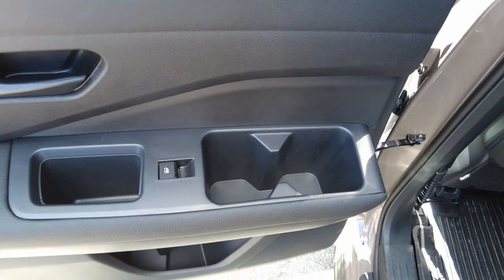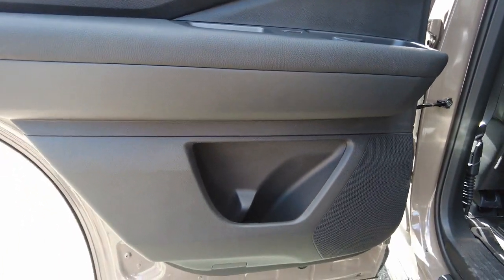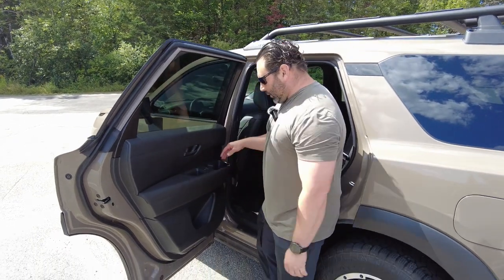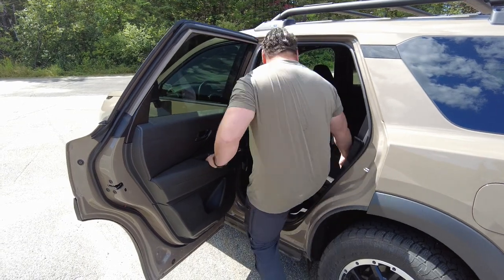My 6-year-old kid was like, Daddy, look at all the cup holders. And I was like, oh my God, he's right, because he likes to have all kinds of drinks: apple juice, water, milk, what have you. So he's a cup hound. He loves all the cup holders. So he's actually a big fan of this vehicle. Now I get in the back seat.